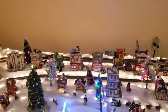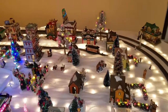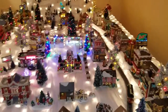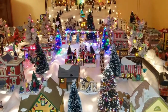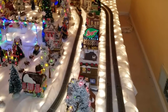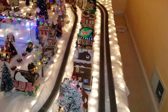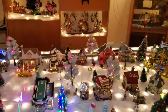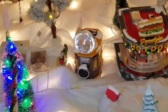Let's go back over so we can see the other side. Let me stop those trains for a little bit. And keep that trolley running. Here we have the Breyers ice cream sign. There's my camera store. I'm gonna have to shovel that out. That's an awful lot of snow.